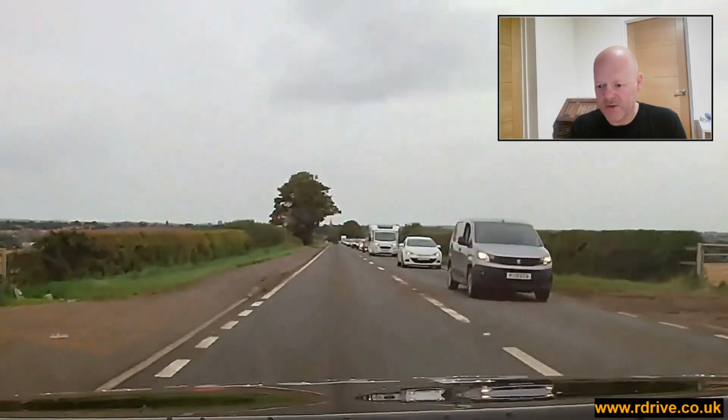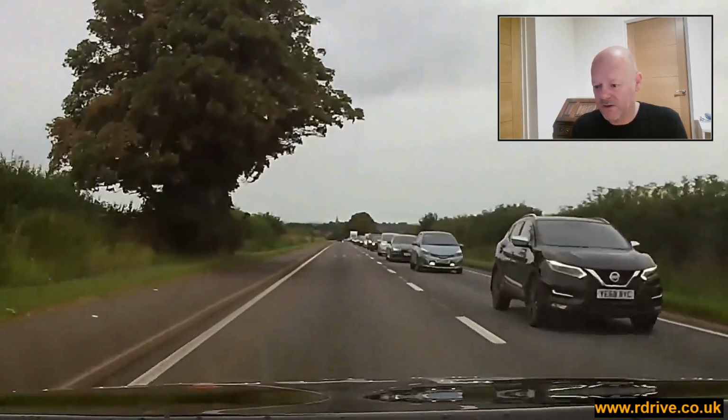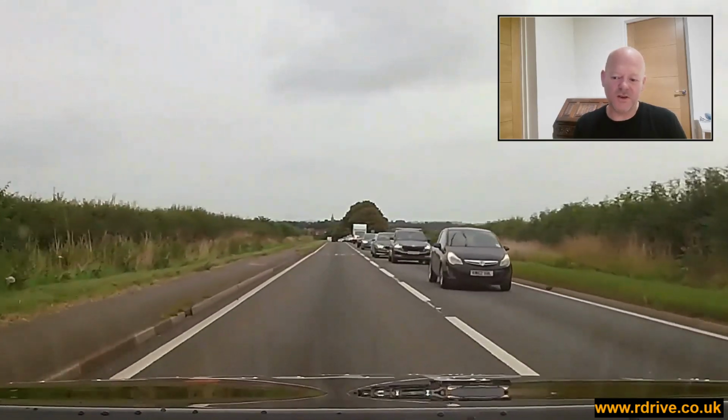Oh, the joys of going to Northampton, stuck behind someone cutting. At least they're cutting the grass, that's the main thing. Now, this will cause impatience and all sorts of things. Good.